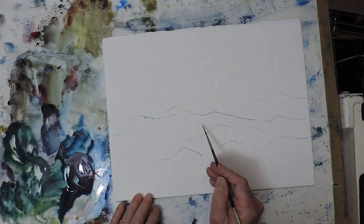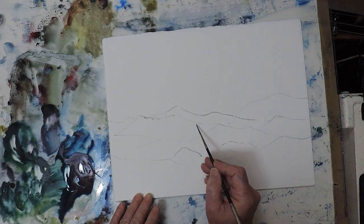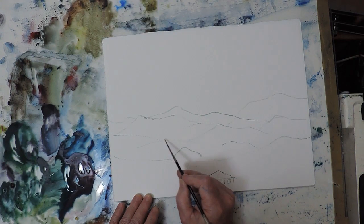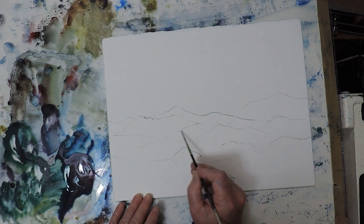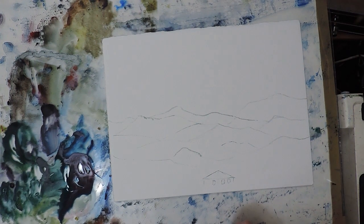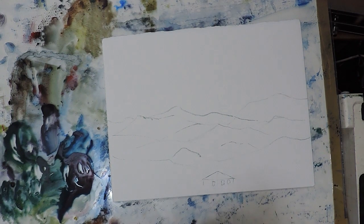Maybe there's another piece of hill down here, so not all of these are catching the light. Some of them are, some of them aren't. Well, I'll make comments about that when we're doing it, I think, rather than trying to commit myself to doing anything particular at this stage.